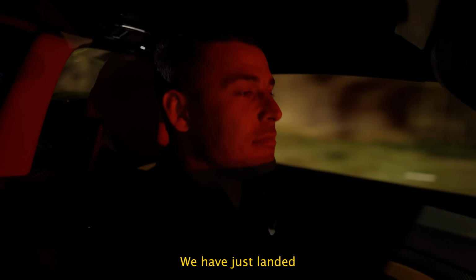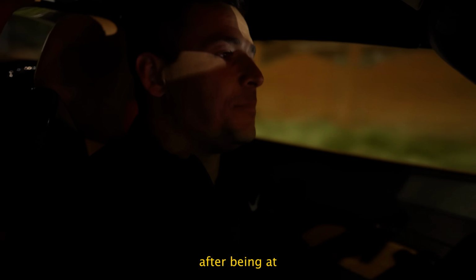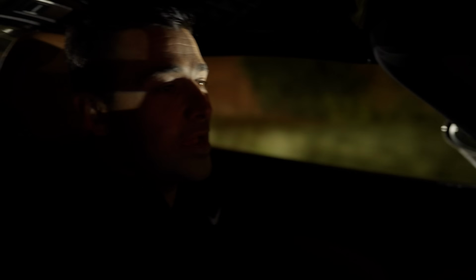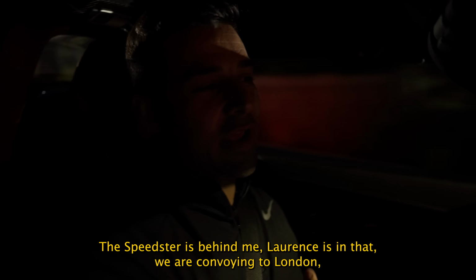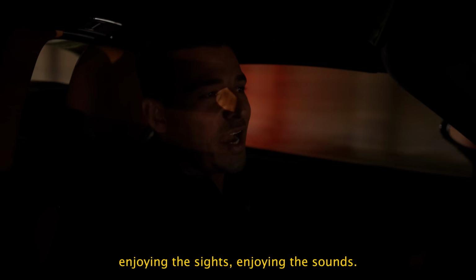We have just landed after being at Circuit Estoril all day for the second day of the XX program. And you join me in a Mirage GT. The Speedster is behind me, Lawrence is in that. We're convoying to London, where we're going to spend the next couple of days, enjoying the sights, enjoying the sounds.